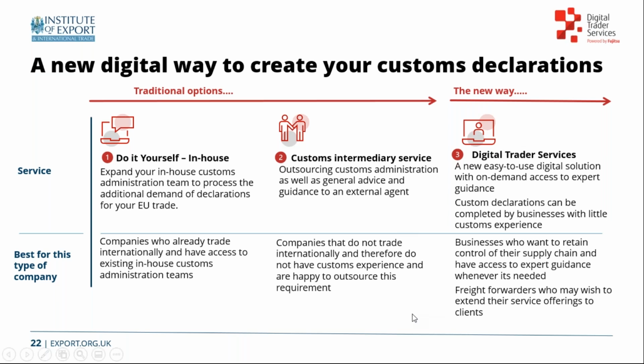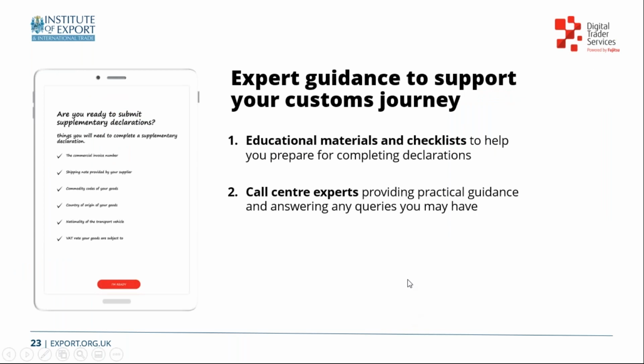So let me take you through a few slides on what the concept of a digital trader service is and how it looks and feels. First of all, it's not just an online portal and a smart looking system. There are education materials to guide you through the technicalities of trade between GB and the EU, produced by the Institute of Export. First-class education material and checklists are available for those of you that sign up to the service. There's also expert advice on hand, through the contact centre and through to consultants of senior levels if the questions are that bit more complex.